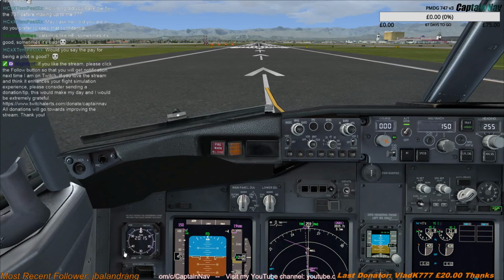Los Angeles Center, Southwest 1347, ready to taxi. Southwest 576, runway 25 right, clear for takeoff. Clear for takeoff, 25 right, Southwest 576.